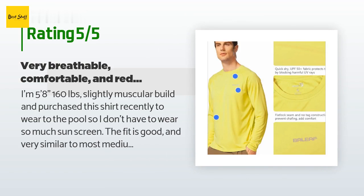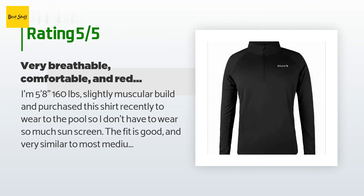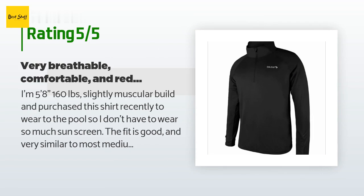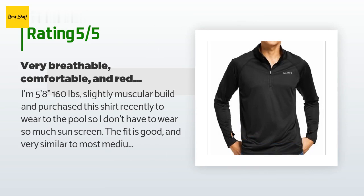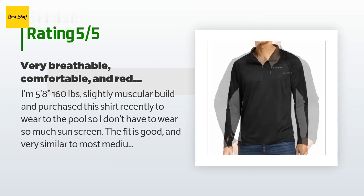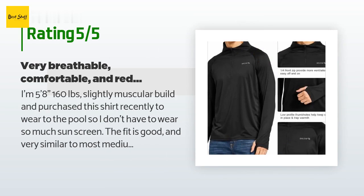A customer said, "I'm 5 feet 8 inches 160 pounds, slightly muscular build, and purchased this shirt recently to wear to the pool so I don't have to wear so much sunscreen. The fit is good, and very similar to most medium shirts I own. The material is very lightweight and breathable and super comfortable. I'm probably a little cooler wearing this long sleeve shirt than I even would be wearing a short sleeve shirt because of saving my skin from the sun contact.